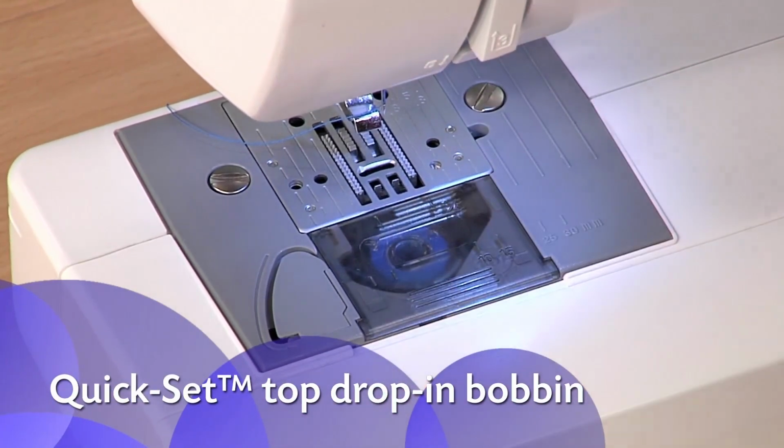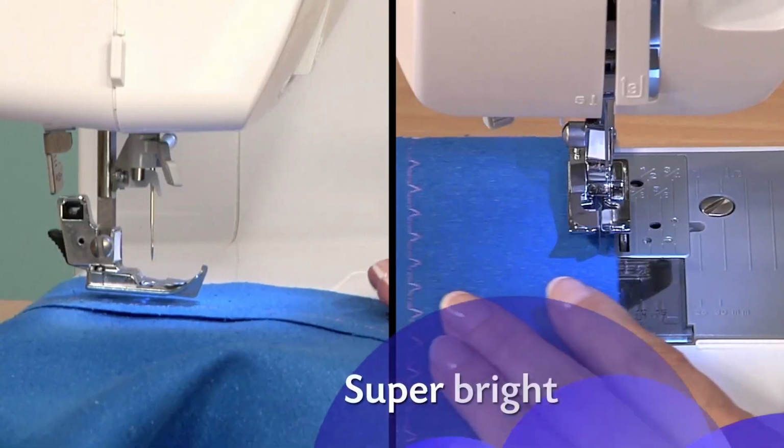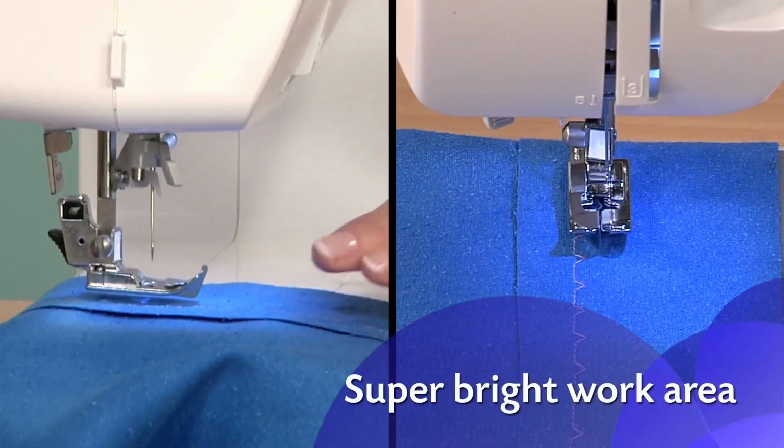Like the GX37, the XM2701 is backed by Brother's at-your-side support, offering free technical help for the life of the machine.